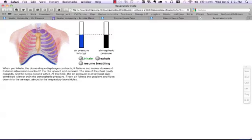Okay, right now we have air pressure in the lungs equal to the atmospheric pressure. When you inhale, the diaphragm contracts. It flattens and moves down, just like I showed you in the earlier picture. The muscles between the ribs are called the internal and external intercostal muscles, and they actually move the ribs up and out. Thus, the cavity inside expands, and there's more room in the lungs. So what happens is the pressure drops in the lungs and is lower than atmospheric pressure.